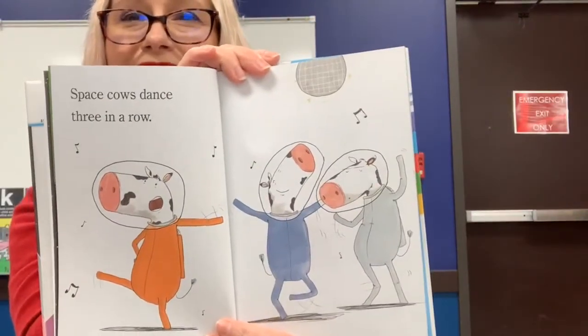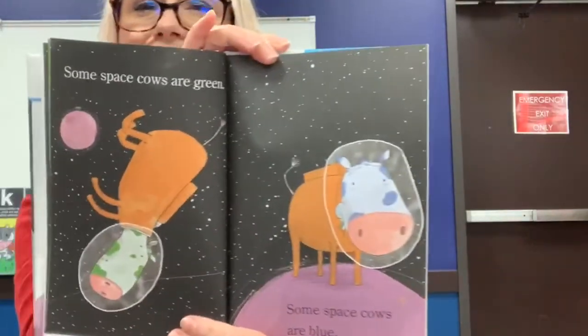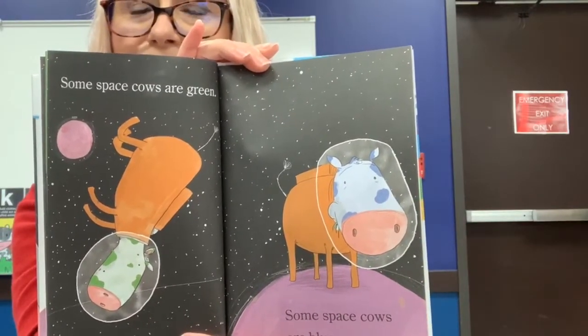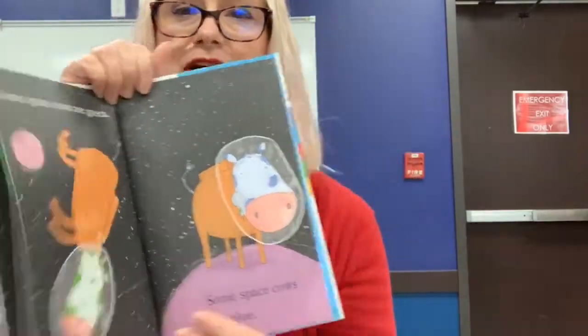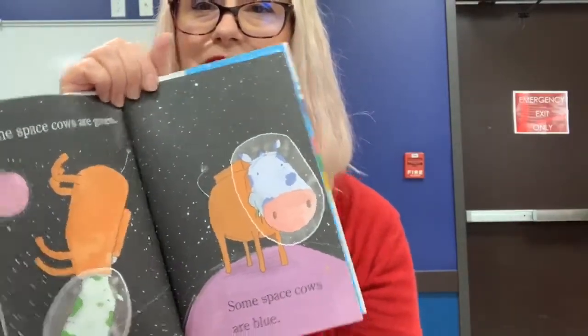Space cows dance 3 in a row. Some space cows are green and some space cows are blue. Which one is green? That's right. This one is the green one and blue is the other one. Those are some very different colored cow spots, aren't they?